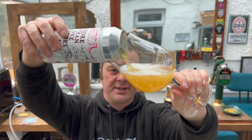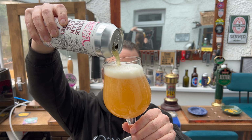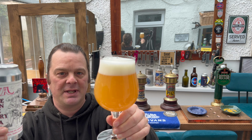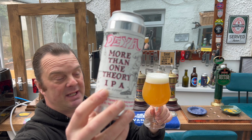So one thing that's happened with New England IPA over the last 2 years, I would say, is that they've dropped the New England. I still call it New England IPA, but a lot of the newer, New World kind of top grade breweries now will just call it IPA.